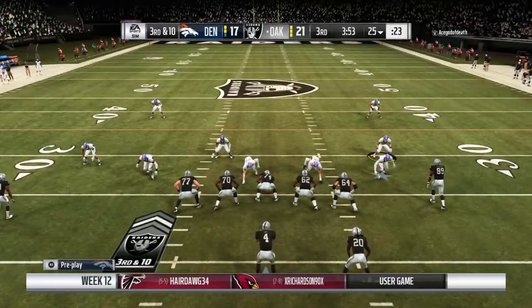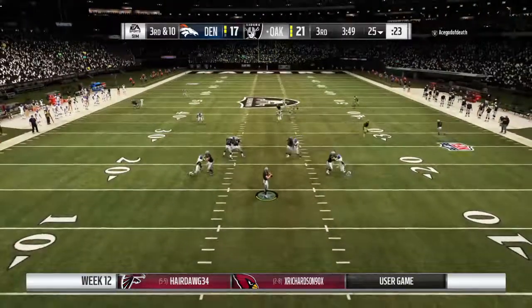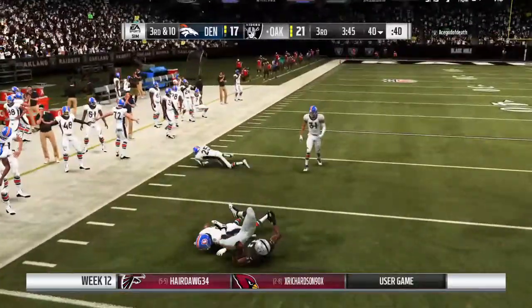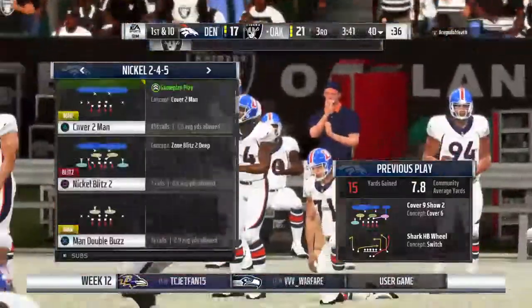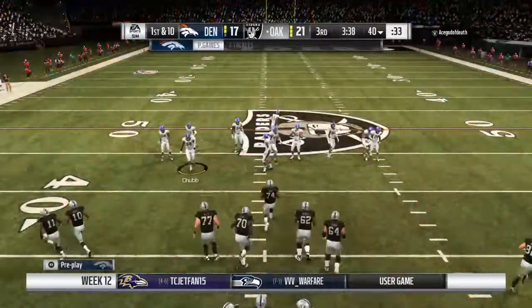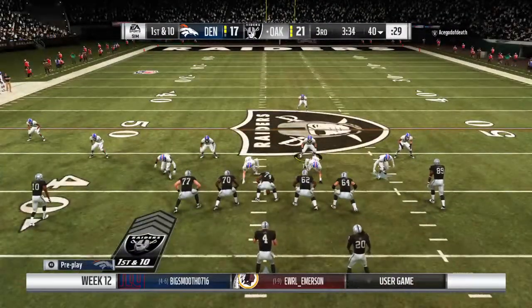The pressure drops off as they'll look to throw. He's got the hook up to Lee. And he takes this up to the 40-yard line before being corralled. Give him a first down, 15 yards that time for the Raiders. Carr now nearing the 300-yard mark with still a quarter to play. It's 1st and 10.